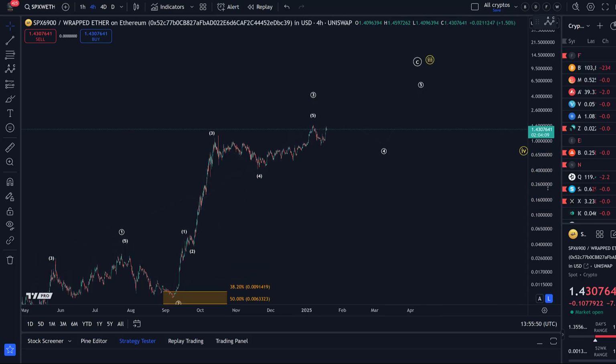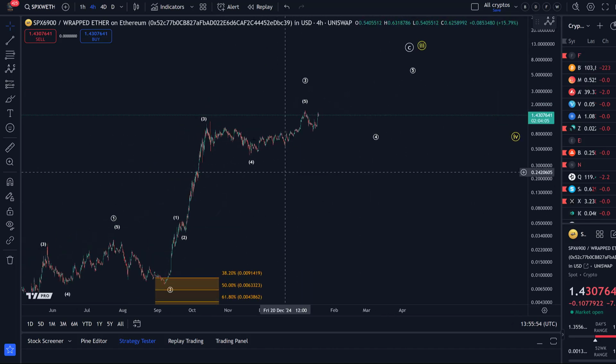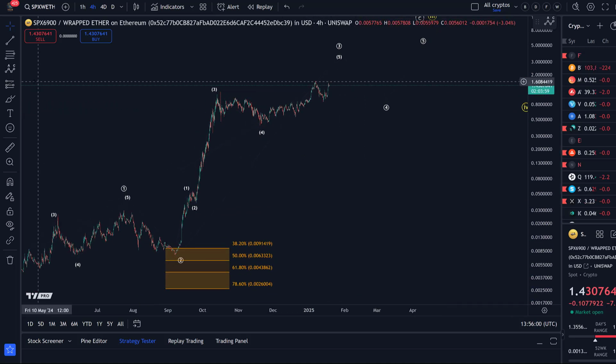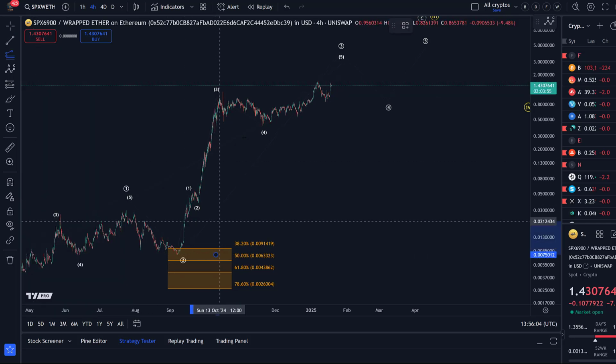Now, a few things here to say. I mean, this looks already as if it could have topped, but I don't see clear 5 waves yet, so it might actually form one more high in wave 5 of 3. What we can do in addition is calculate targets by taking the length of waves 1 to 3.